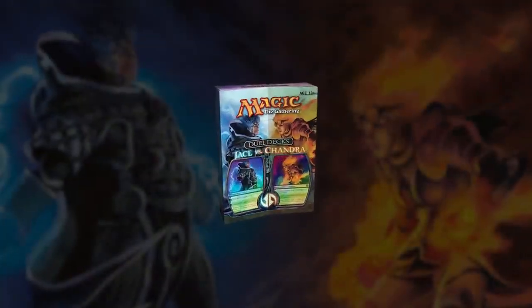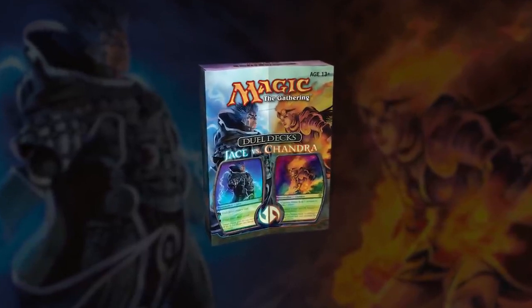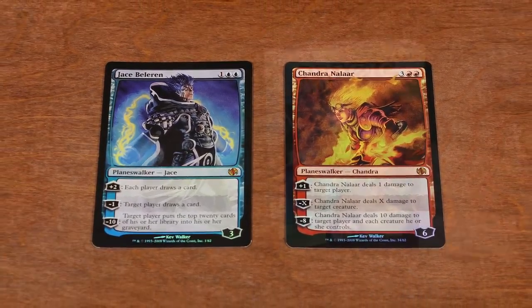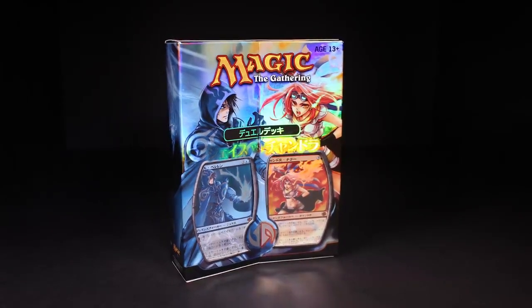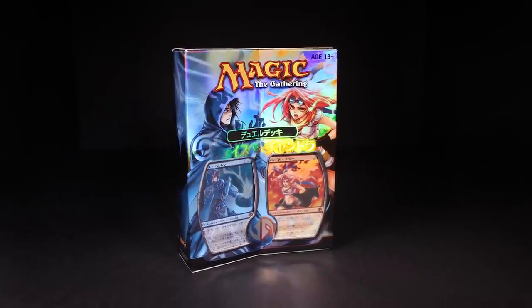Dual Decks Jace vs. Chandra is the second installment in the Everlasting Dual Deck series. It is also the first to have Planeswalker characters as the champions for each deck. This installment also featured 2 versions, English and Japanese. Both dual decks came with the exact same list, but the art on the Planeswalker cards were different.